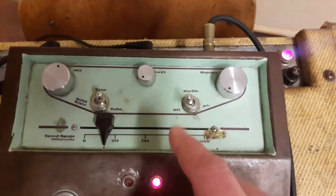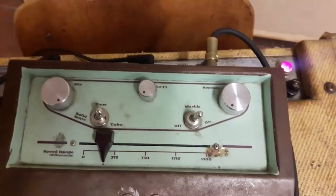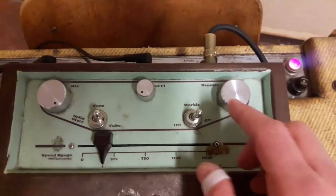Here you have a little gimmick, a tape flutter. Let me turn it up completely, and if you switch it on, it'll, yeah, tape flutter. I don't need it. I always put it like this. So, okay, that's about it.